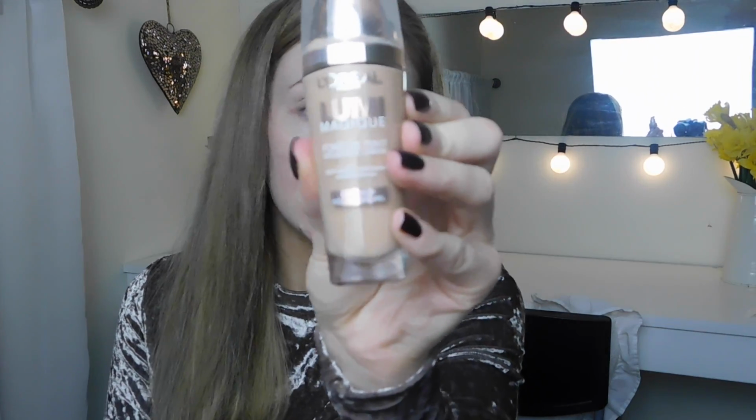So for my foundation I decided to use the L'Oreal Lumi Magique foundation. This is an amazing drugstore foundation, it's absolutely fantastic. I love the finish, I love how long it lasts. Their only downfall is it's very limited colours. Literally the other day one of my friends said to me I need a good drugstore foundation, so I recommended this. Whereas she's fairly light skinned and they don't have many shades, so that's the only bummer with this foundation. However, if you can get it in your colour, then it's just a bonus.